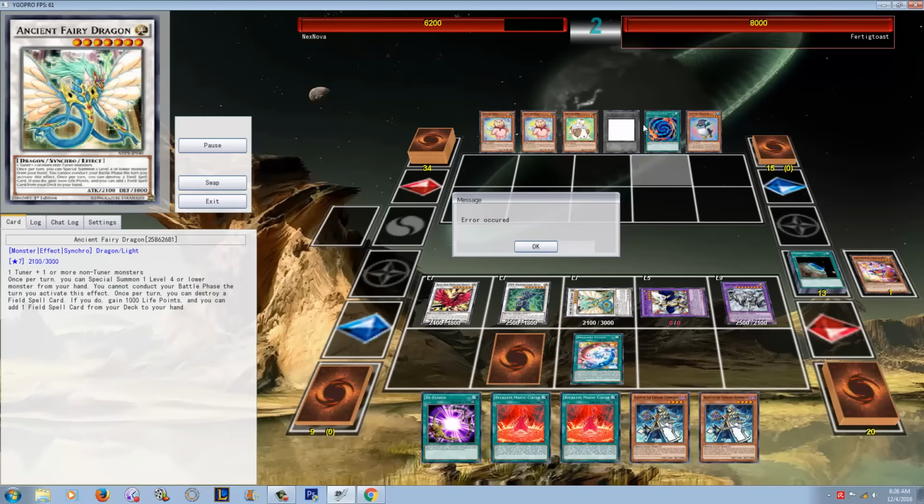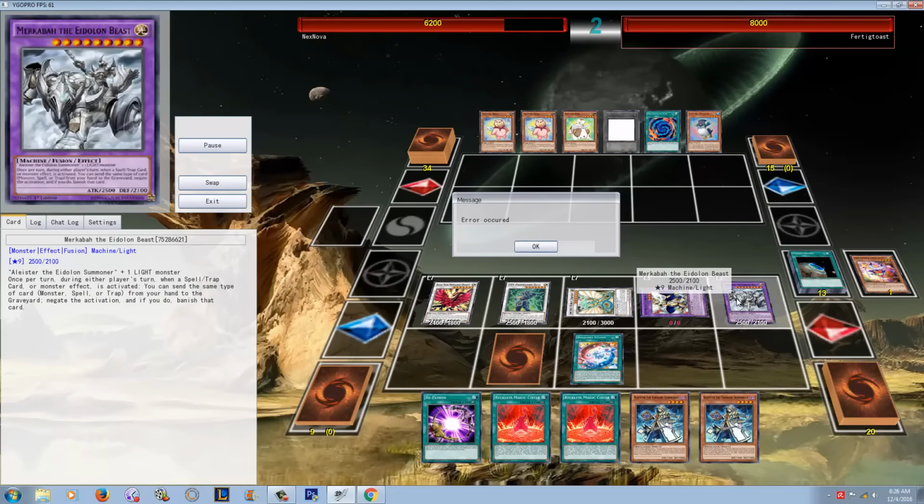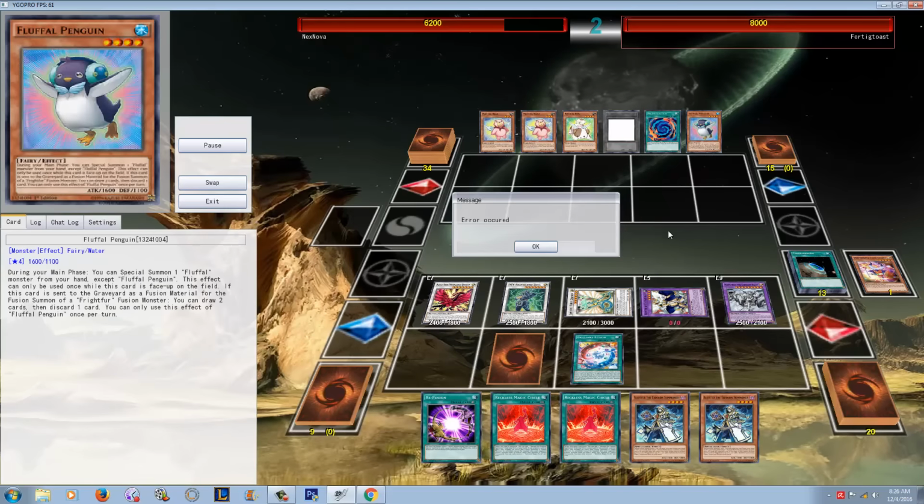I mean, these are 2 decks right here that are just going to get a huge boost. Well, actually, these guys will be released in Fusion Enforcers, and then obviously Fluffles will get a lot better from Fusion Enforcers.